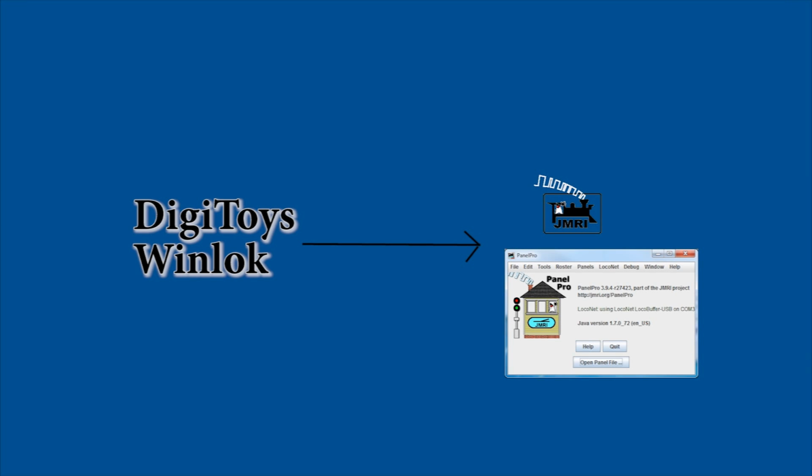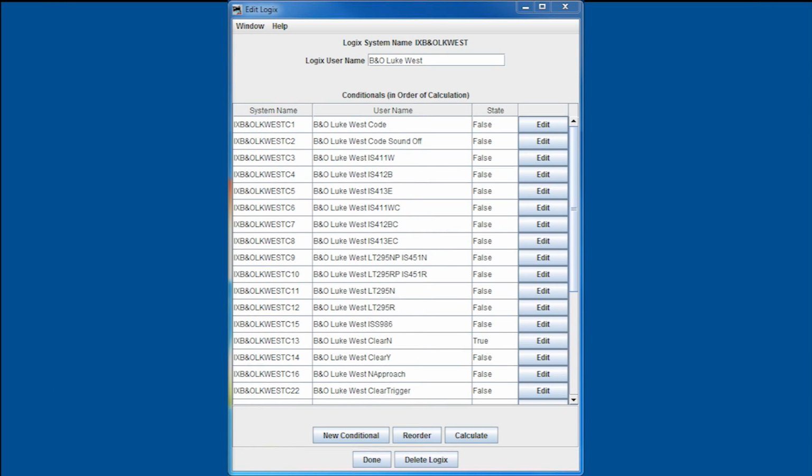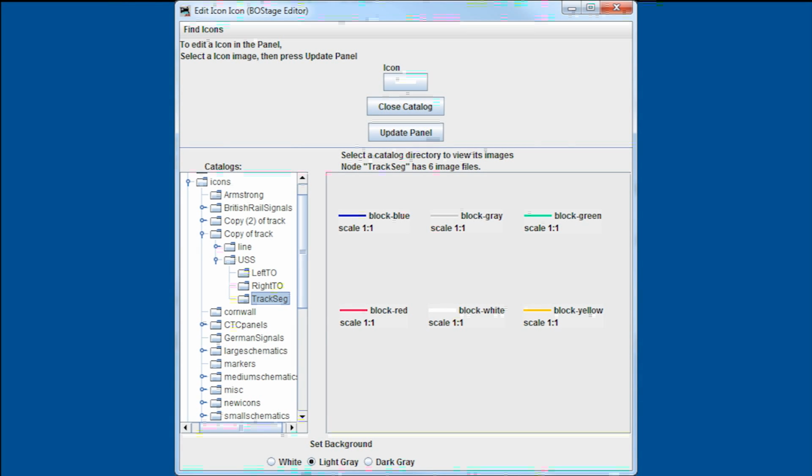The original tower software was Digitoy's Winlock. This has now been replaced with JMRI Panel Pro. Pete Cressman took the event-driven logic invented by David Duchamp, added the control panel editor and other enhancements to support a full suite of layout functions. The new or improved features are a remarkable set of control and display graphics tailored for model railroading. Pete is also the developer of the Warrant automated train running system and the indicator track animated icon display graphics.